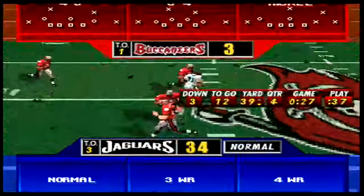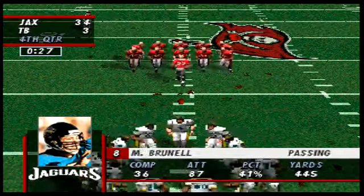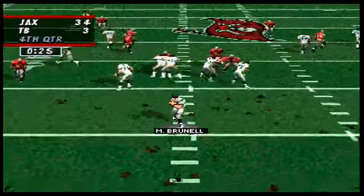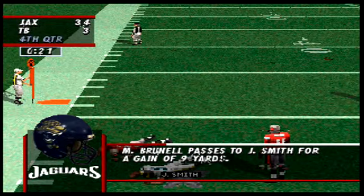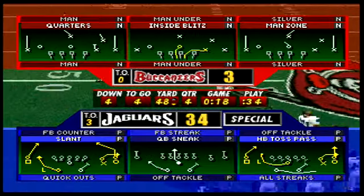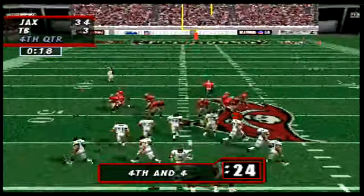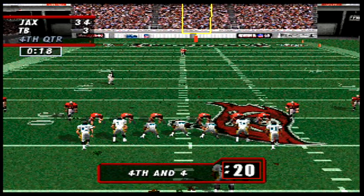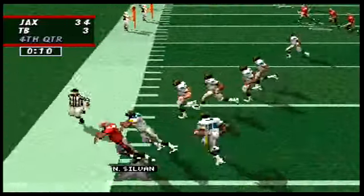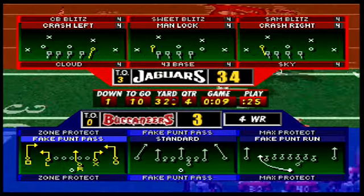Incomplete. So it's third and long on their own 39. Smith makes the catch for a gain of 9. Timeout. Called by the defense. That's their final timeout. So it's now first and 10 at the 32.